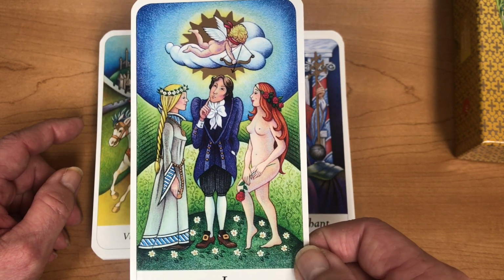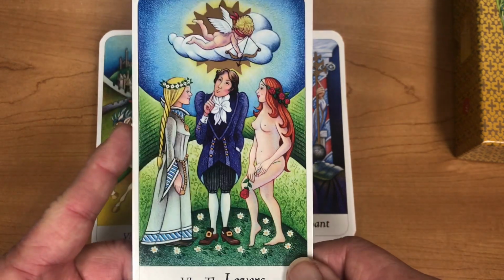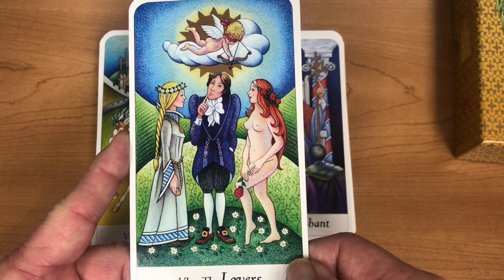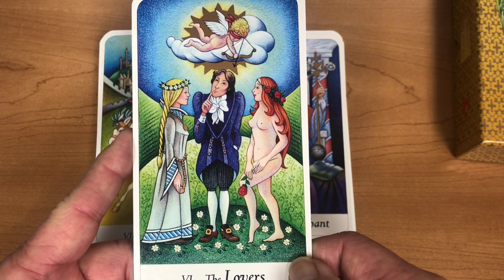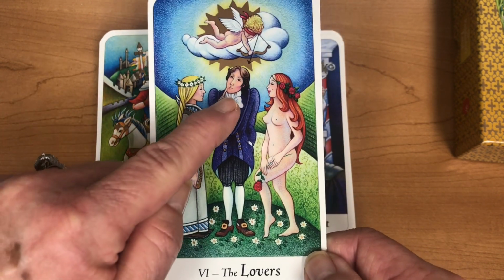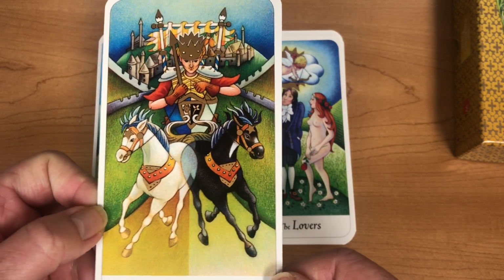So this is more along the line of the traditional tarot Lovers card, where the gentleman has to make a choice between two ladies. And which style does he prefer? He's really got to think about it there. He likes them both.